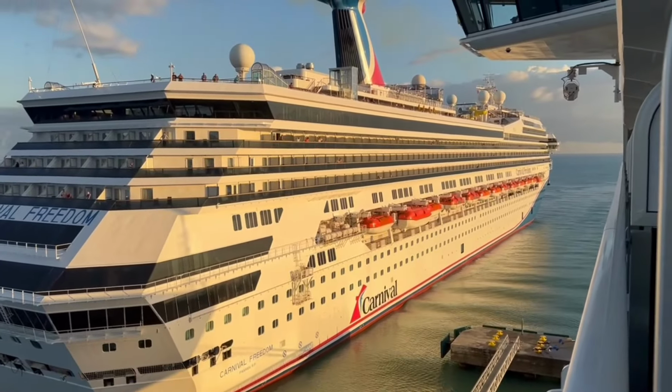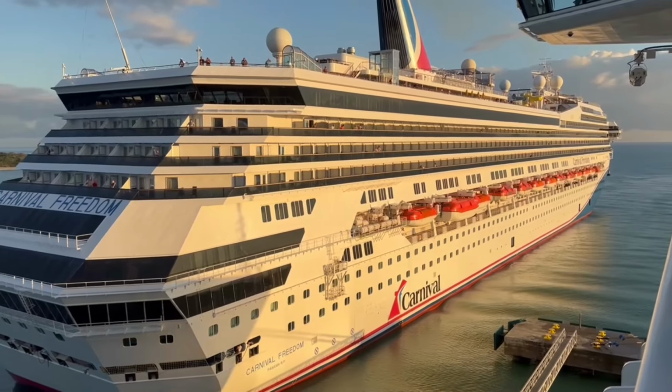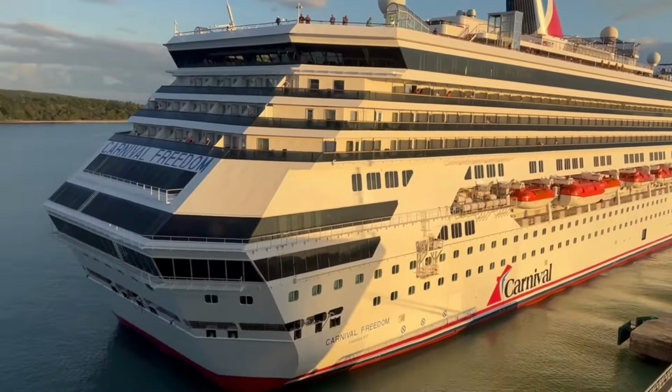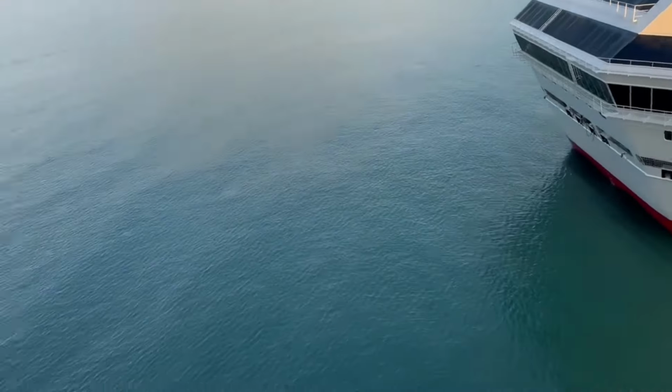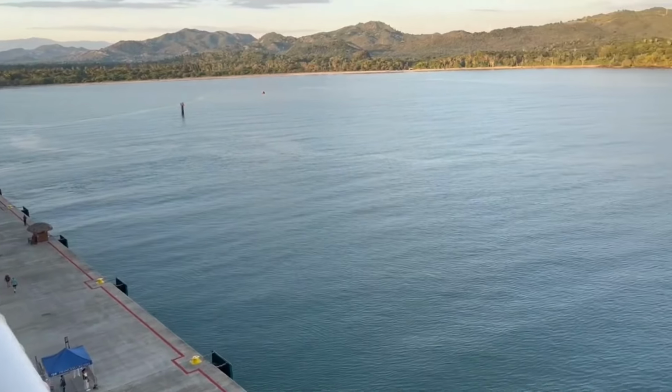Morning, everyone, and welcome to Amber Cove in the Dominican Republic. We've got here nice and early. As you can see, it's still like 7 o'clock, and there's the Carnival Freedom backing in beside us. So we're going to head up and grab some breakfast, and then we're going to go exploring.